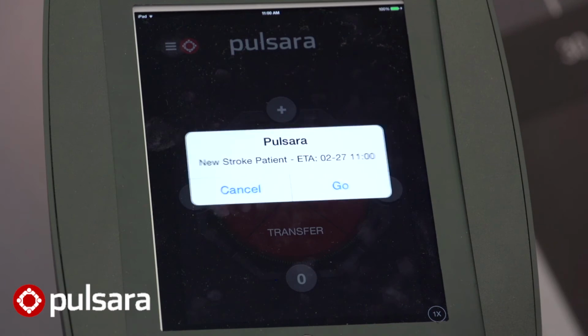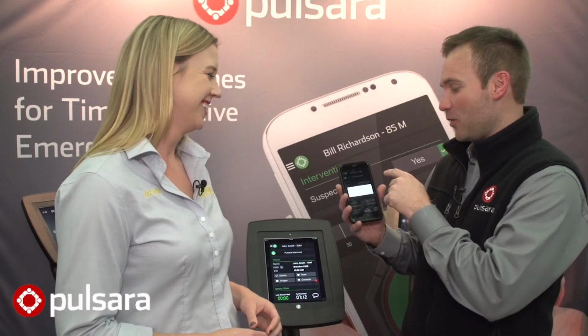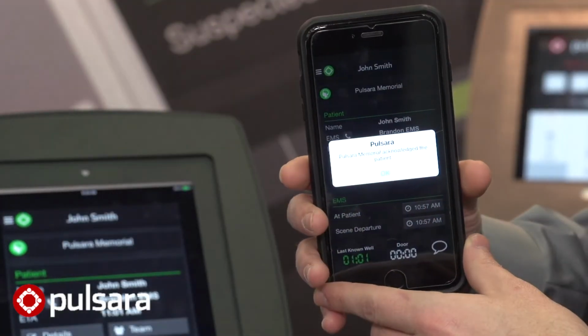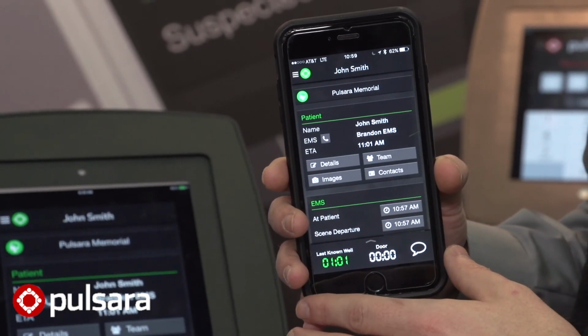All right. And so with the touch of a button, when I alert the hospital, this goes off to whoever's taking that ambulance report. What this does is eliminate the need for the radio report. I'm going to go ahead and kill that for a second. And so what that does, it gives me instant notification on my device that the hospital received my alert. So it's closed loop, two-way communication, so I know that they got the information that I sent.